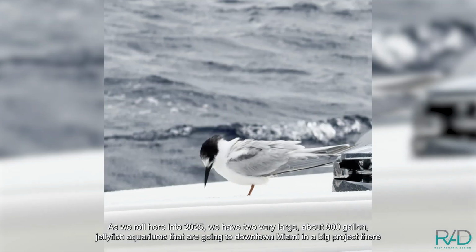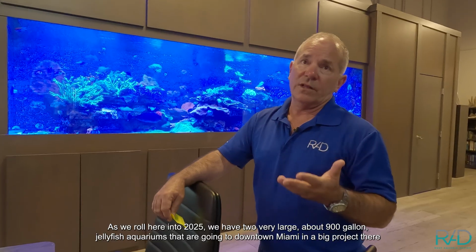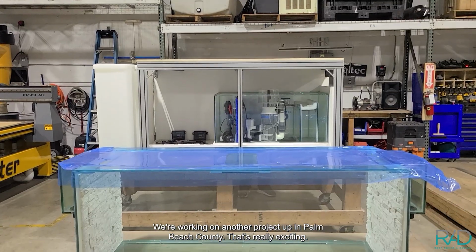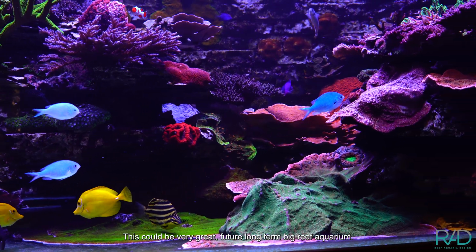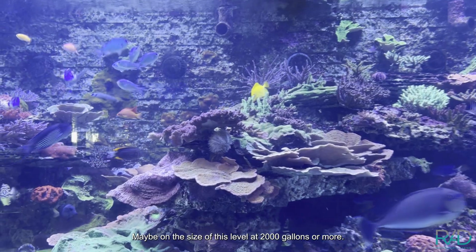As we roll here into 2025, we have two very large, about 900-gallon jellyfish aquariums that are going to go into downtown Miami on a big project there. We're working on another project up in Palm Beach County. It's really exciting. This could be a very great future, long-term, big reef aquarium, maybe on the size of this level at 2,000 gallons or more.